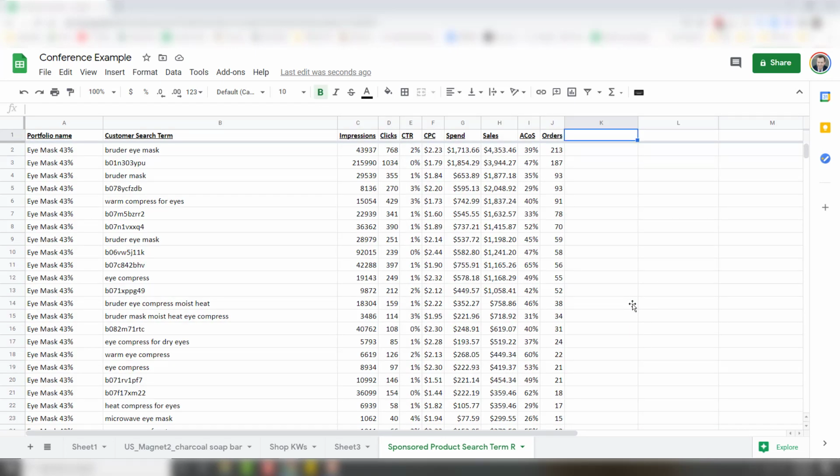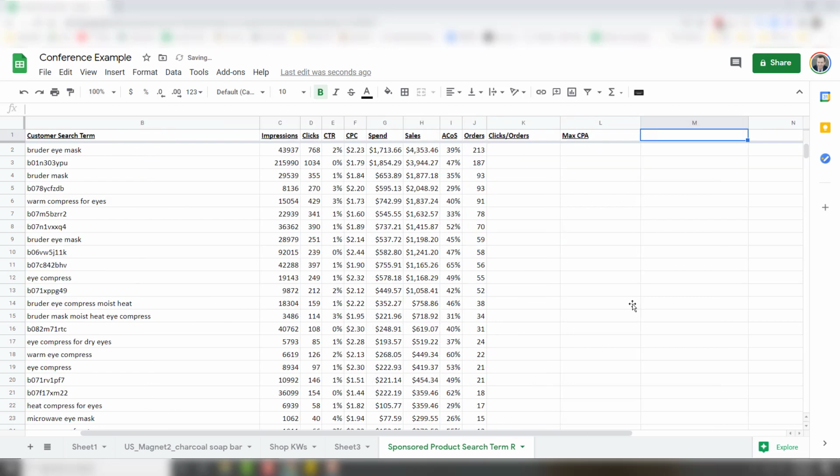So next we're going to calculate what your maximum cost per click can be. So we're going to create 3 new columns: clicks to orders, maximum CPA, and maximum CPC. Maximum cost per click, maximum cost per acquisition. This is just essentially your profit margin.